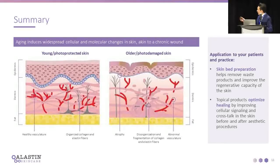If you look at the pictures on the left, you can see a young, healthy person's skin, the collagen really well organized, long fibrils. On the right, you can see the collagen starting to break down. The ends of the collagens are very tiny, small, and you see this gelatinous mess next to it. So very disorganized skin bed.